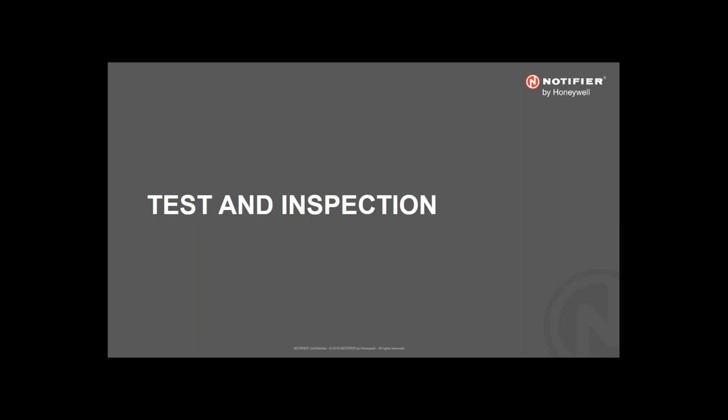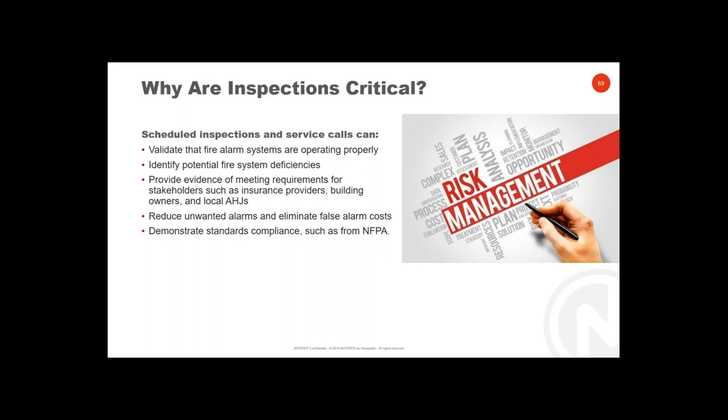And just to close out, we're going to talk quickly about test and inspection. So why are inspections critical? Having advanced technology and great products and protecting our facilities is one thing, but to have the best system, even the best system needs to be periodically tested and inspected to make sure that it's functioning properly. So all the components of a fire protection system require testing and inspection based on NFPA version that's adopted by the local jurisdiction and approved by the local AHJ.